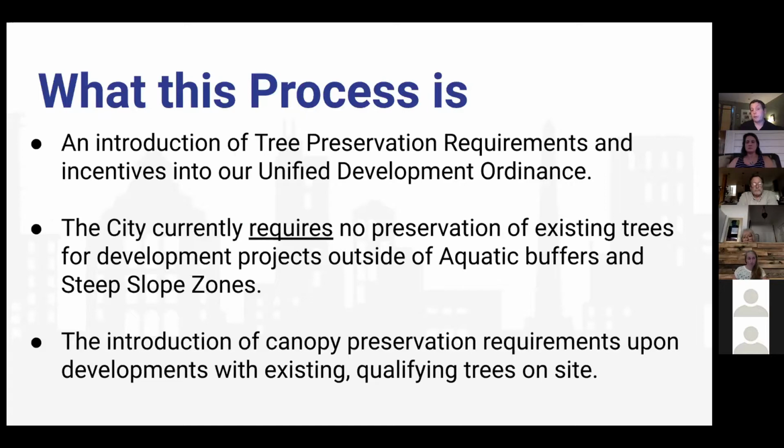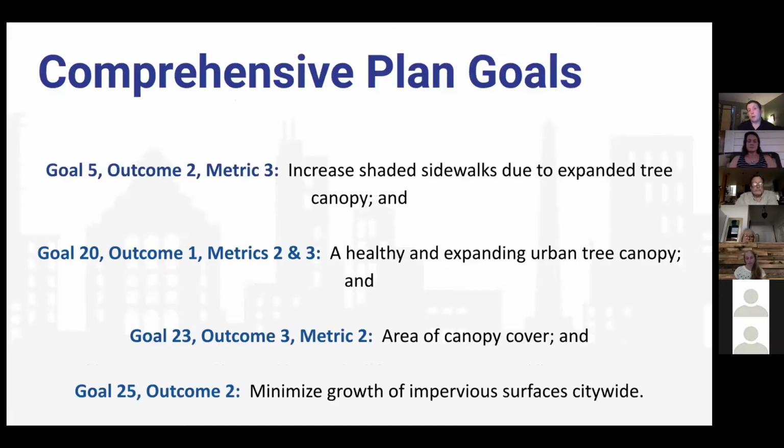So what we want to do is introduce these canopy preservation requirements onto developments that have existing qualifying trees on site. And why we're doing this, it's supported by a lot of things. The comprehensive plan, Living Asheville, which a lot of you heard about, was adopted a couple of years ago. We have identified 4 specific goals and outcomes from that document that this furthers. And that's always an important part of any ordinance on land development we push forward, is furthering that comprehensive plan.